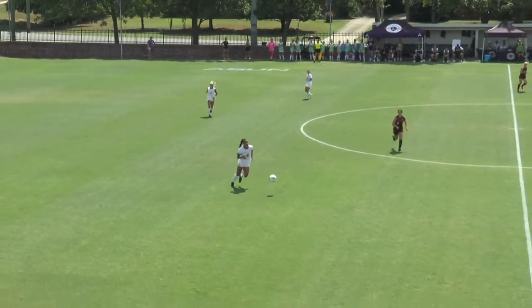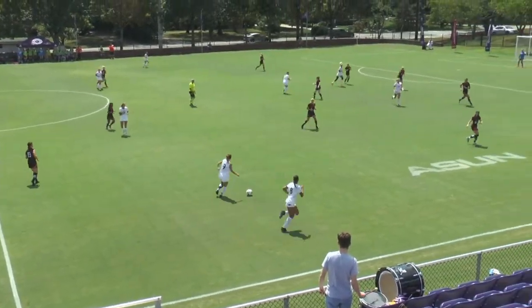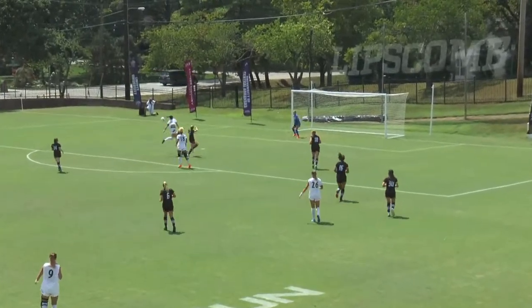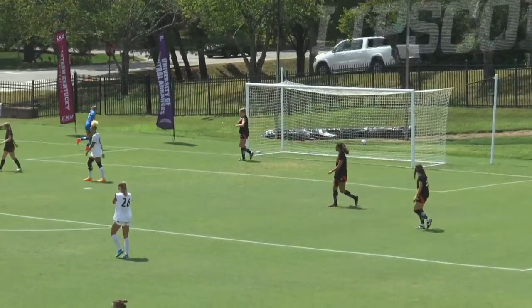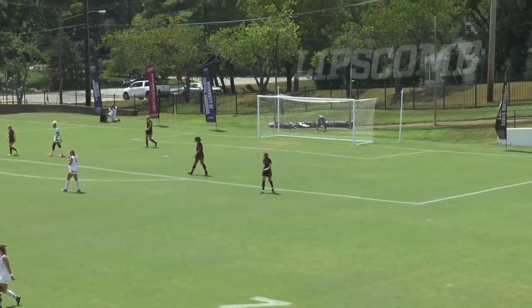Here's McFadden with lots of room to operate. Finds Shirk. McFadden now running to her right. Shirk is thinking box, plays it in, and just over the head of Kelly Byler. Now a secondary shot played in from the backside by Rogers, but it ends up wide left, and so the goal kick will belong to Idaho State.